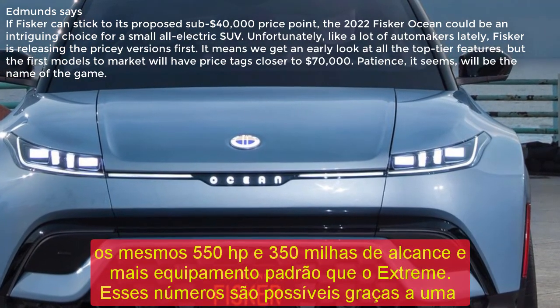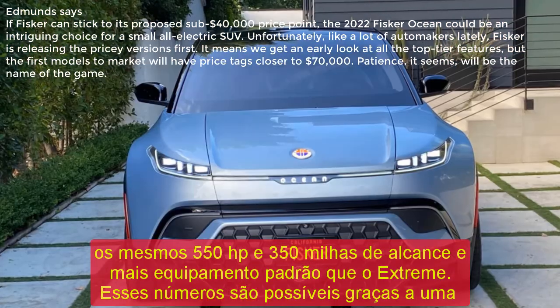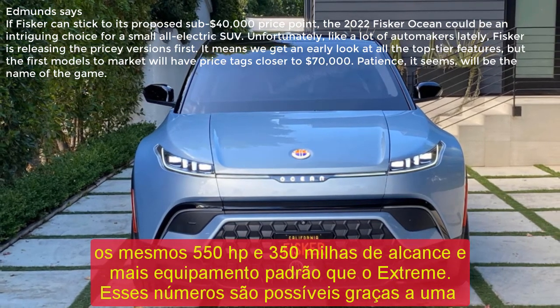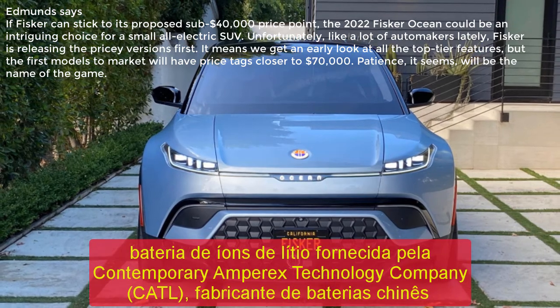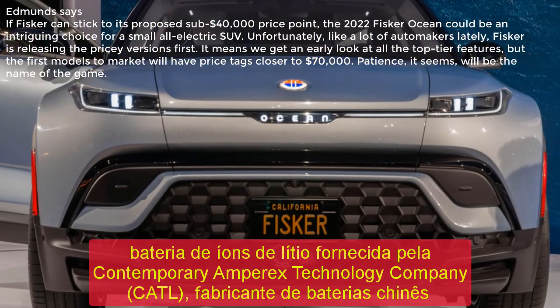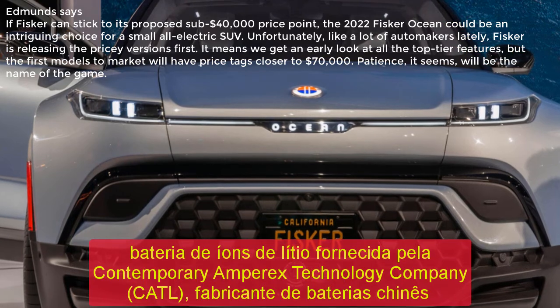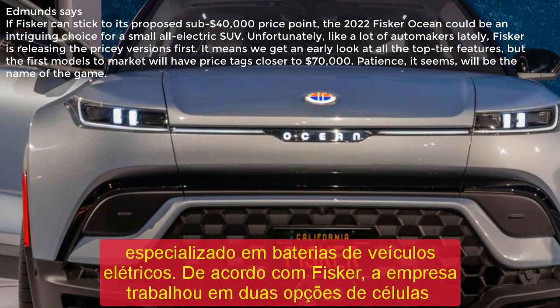If everything goes as planned, the 2023 Fisker Ocean EV will be arriving to the US market at the end of 2022. Those interested in the Ocean can reserve one today for $250, and Fisker plans to have a leasing program that includes a 30,000 mile yearly allowance, with prices starting at $379 per month with a $2,999 down payment.